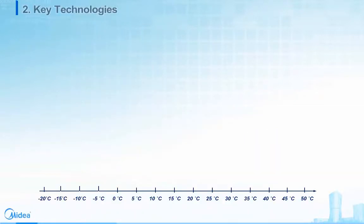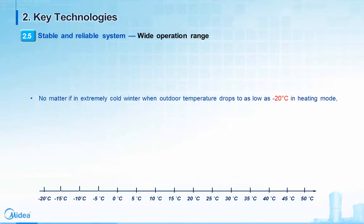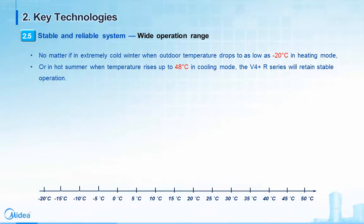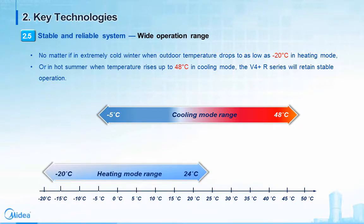The performance of the V4 Plus R series remains stable even in extreme temperature conditions. For cooling mode, the operating temperature range is -5 to +48 degrees centigrade. For heating mode, the range is -20 to +24 degrees centigrade. And for heat recovery mode, the range is -5 to +24 degrees centigrade.